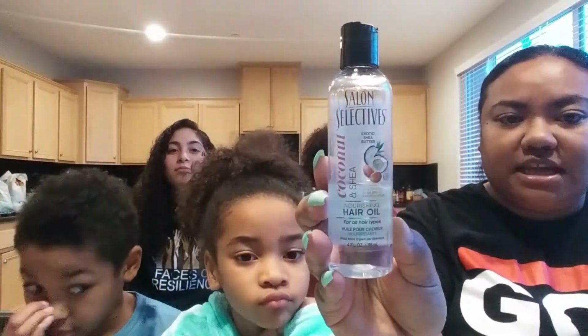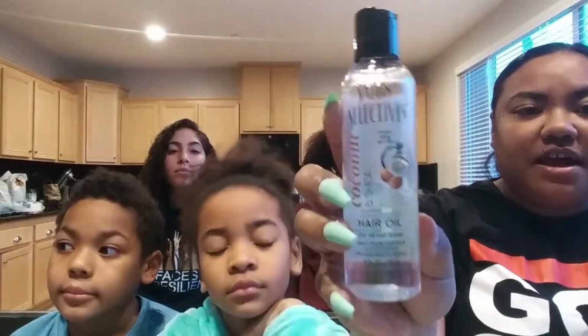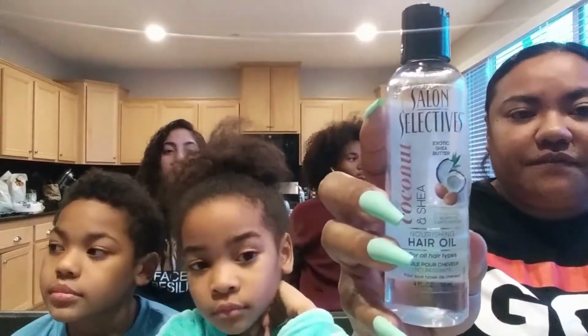So Maya and I used this. This is the Salon Selective's hair oil, and Maya, I liked it. Me too. This is a really good find. I think I've purchased this a few times, so this is a good find if you need a little oil for your hair. Definitely want to pick this up at Dollar Tree.